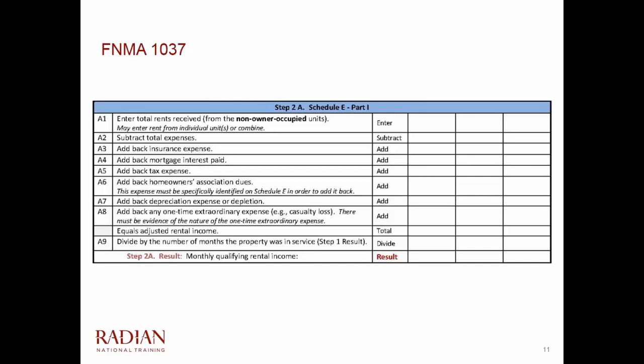So when we go through this on A1 on the Fannie Mae form, you're going to enter line 3 from the Schedule E. That's their total rental income. So we start off with the total income that they receive. Then you're going to subtract out their total expenses. The total expenses were found on line number 20 on the Schedule E.